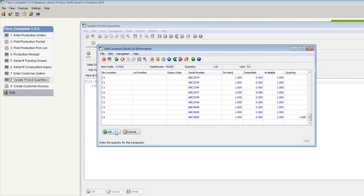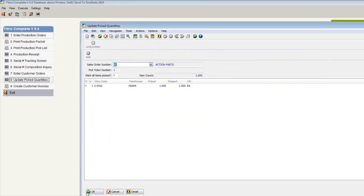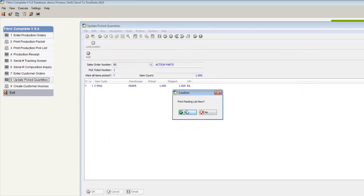In this case, I'm going to go ahead and pick one of those serial numbers that I just most recently produced. And again, we have barcode-oriented windows that pop up here, so rather than a user manually entering quantities, we could bring up an alternate window. The user could scan the serial number for this item and have the quantities automatically filled in.